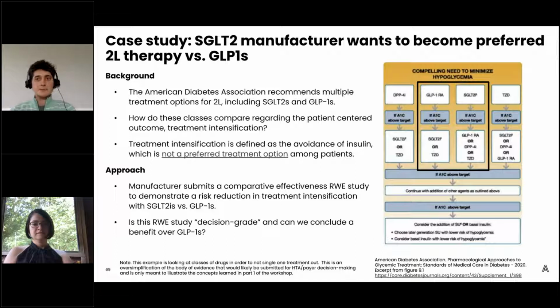this particular example. So for today's exercise, we're going to imagine that we're an HTA body and that we've received an RWE study from a manufacturer. And the manufacturer is a manufacturer of an SGLT2, and they want to become the preferred second-line treatment. So what they did is they submitted a comparative effectiveness real-world evidence study that demonstrated a risk reduction in treatment intensification compared to GLP-1s, which is another common second-line therapy.